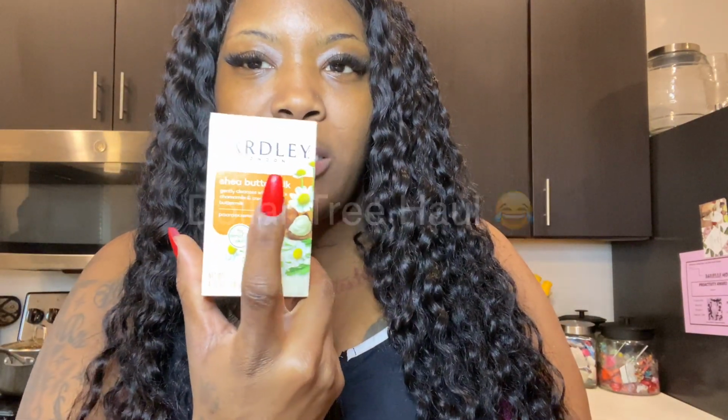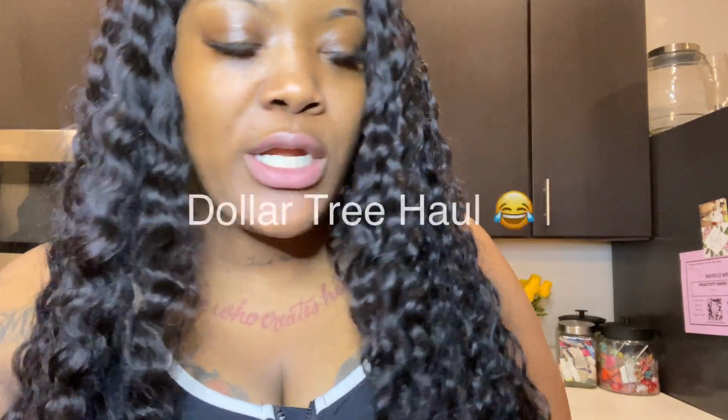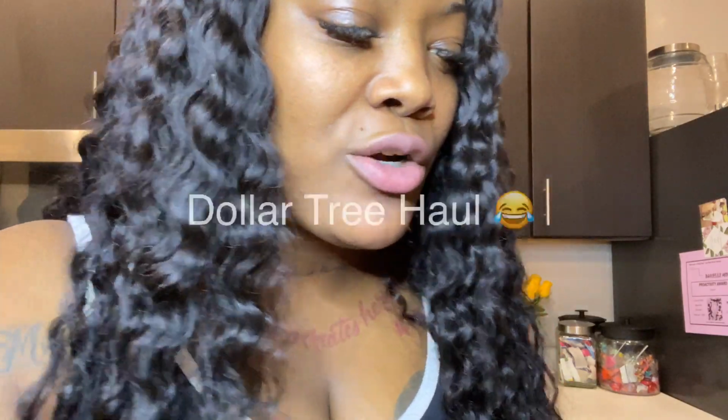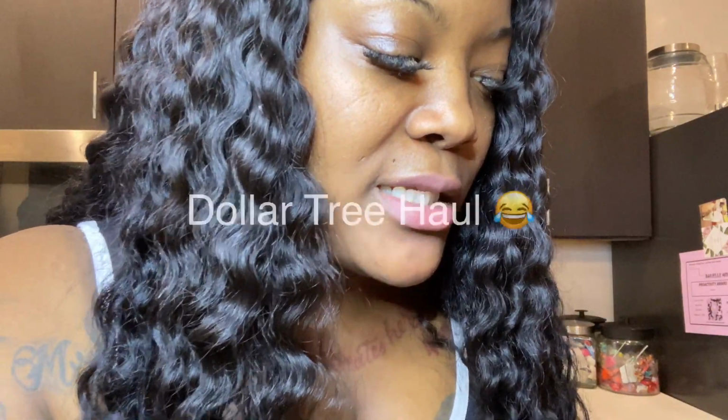Some soap. My baby Bailey, the 4-year-old, she has eczema. This soap is really good for her. I got about 4 bars of that. Some old lady candy. My wife likes stuff like this, so I got some of those. And what else did I get? Some blow pops for the kids.